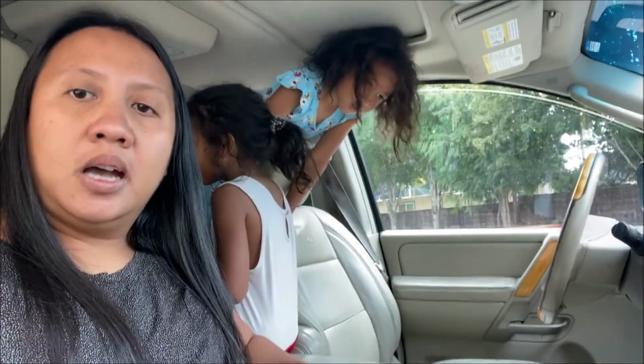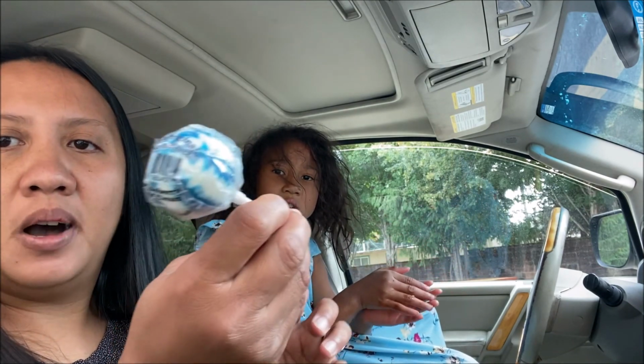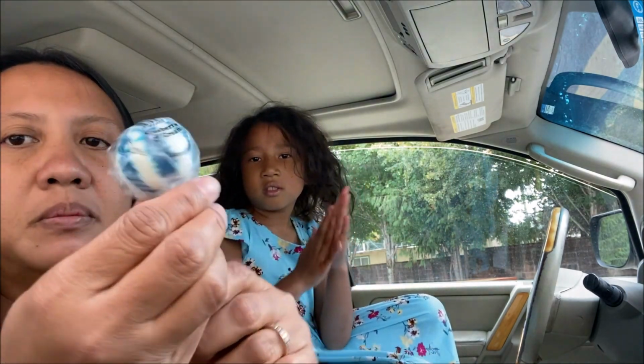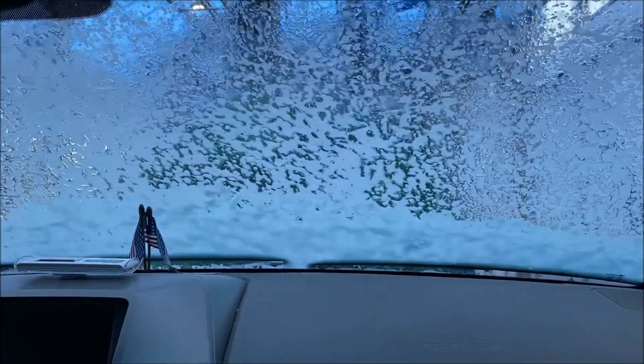Ayan, guys. So, Steve is not done with his business inside Home Depot. Ayan, the girls, in order for them to take them out of the store, I bait them. This is blueberry and cream. Wow. I thought this is cotton candy, looks like. No, this one's the cotton candy. Ang laki ng lollipop, guys. Oh, tingnan niyo yung buhok na Elvis. Why is this hard?